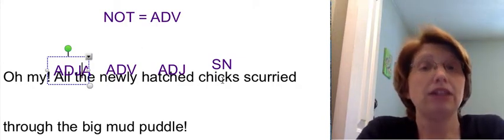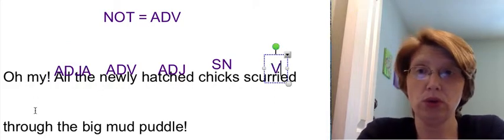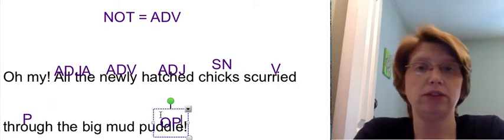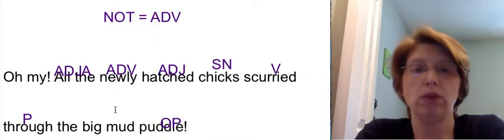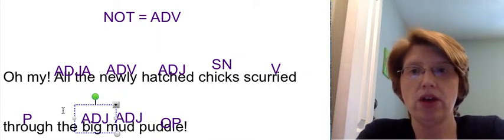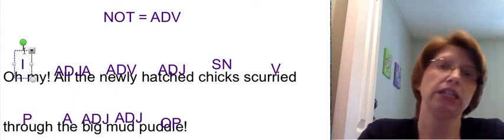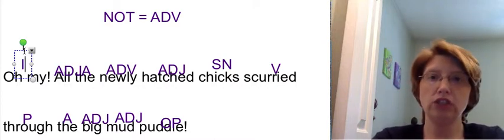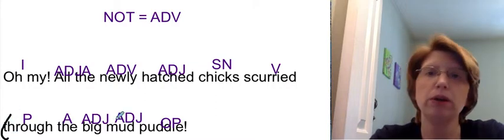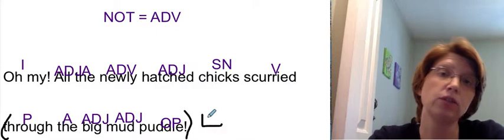What is being said about the chicks? The chicks scurried, verb. Through, preposition. Through what? The puddle. Object of the preposition. What kind of puddle? Mud, adjective. What kind of puddle? Big, adjective. The, article adjective. Oh my, interjection. Subject, noun, verb, pattern 1, check. Through the big mud puddle, prepositional phrase. Exclamation mark, strong feeling, exclamatory sentence.